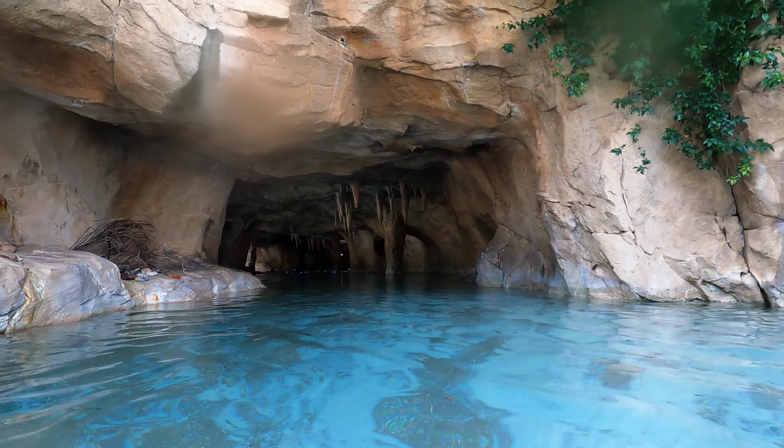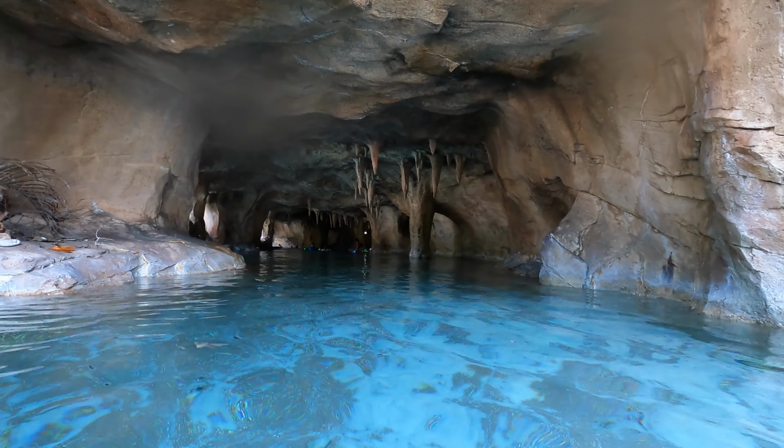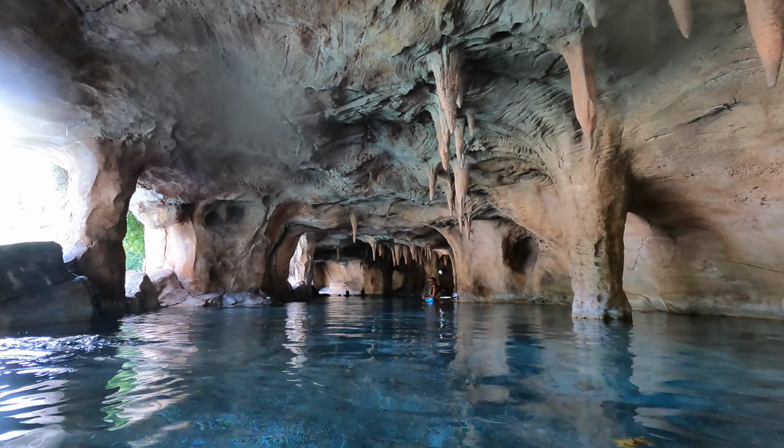I'm just going to let the footage roll a little bit here so you can see a lot of the different scenery changes that happen whenever you're doing the lazy river.